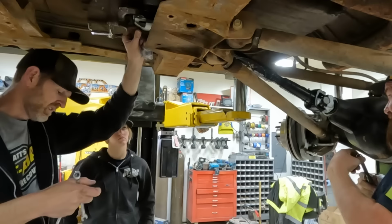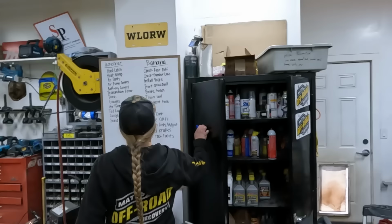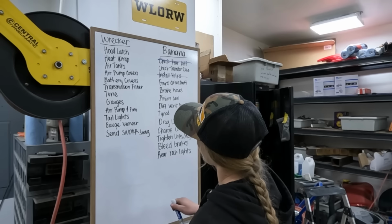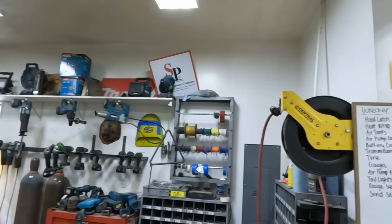Okay, Lizzie, go read the list and let's cross off some things. Check rear diff. Cross it off. Install yokes. Cross it off. Front drive shaft. Cross it off. Brake hoses? Nope, we gotta find them.